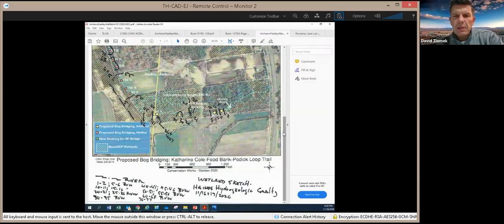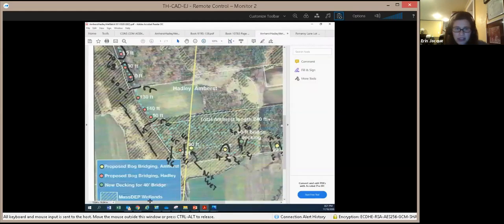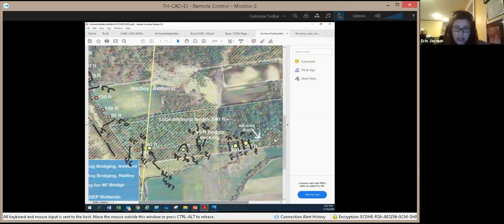Aaron, I realize this is just an informal sketch, but can you enlarge that at all? Maybe others are having trouble. Let me try to interpret this a little, because he did explain his methodology here. If you're looking at this area where the trail is located, you can see the trail comes in.